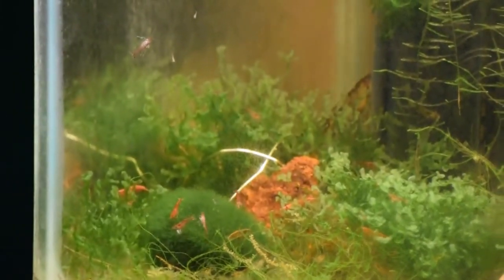There's my one Anubis that has survived. And so far my plants, my mosses and my subwasser tangs have done really well. There's a marmo ball in the corner.